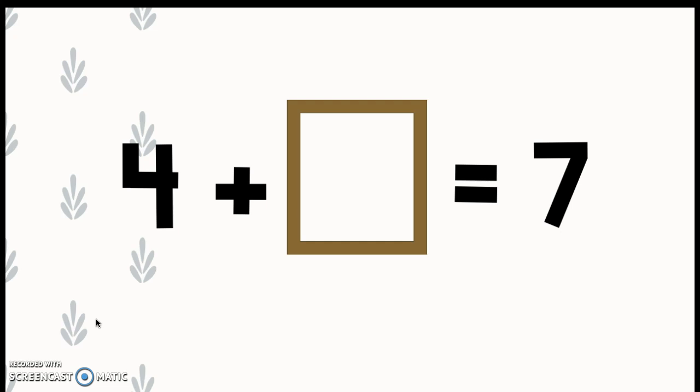Are you ready? So I'll say 4, and then I'm going to count on to find what's missing until I get to 7. Here we go. 4, 5, 6, 7. Stop. All right. I had 4. I added some more and I got to 7. Friends, how many little dots did I have to draw? Yeah, 3. So 3 is my answer. 4 plus 3 equals 7.